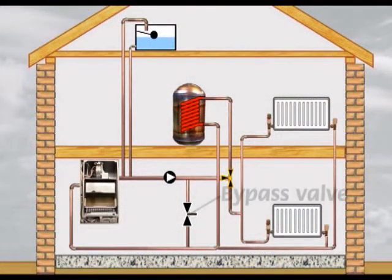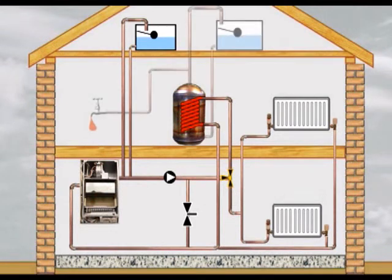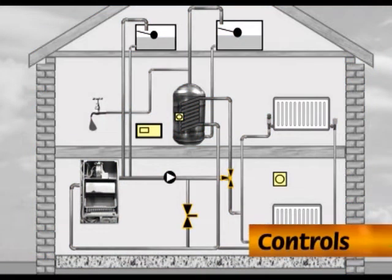Most modern systems include a bypass valve, in some cases within the boiler. If all the radiators are closed down by thermostatic valves, water can still flow through the boiler without flowing round the whole house. It also maintains pump pressure and reduces noise. Add the pipework which provides hot water to the taps, and you almost have a complete modern vented heating system. All that's missing are the various electronic controls to switch it on and off and regulate the temperature.